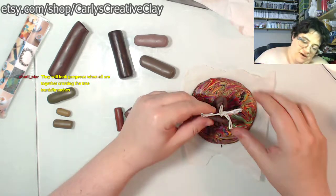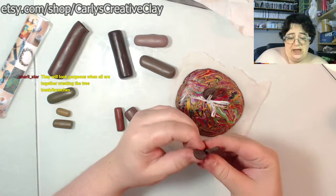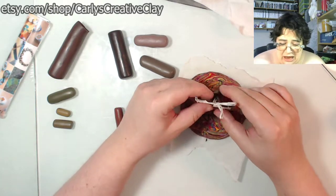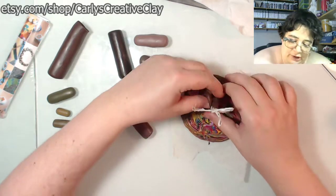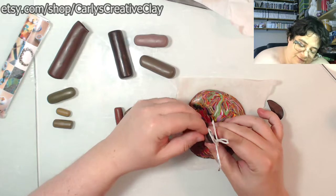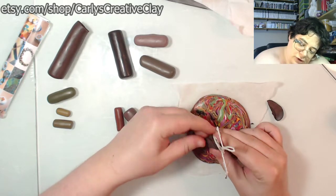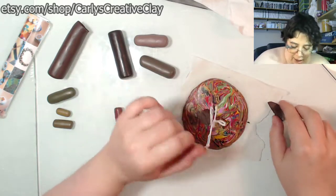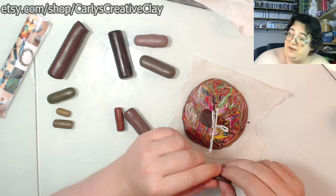So if you find that bit's too big, just rip it off. You really don't have to be neat with this stage, especially with a tree, because all these different thicknesses and join lines all become features of the tree itself. And we're going to come in afterwards and add a lot of distressing. I'll give you an example.